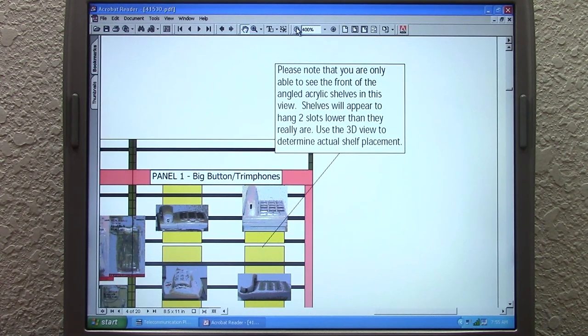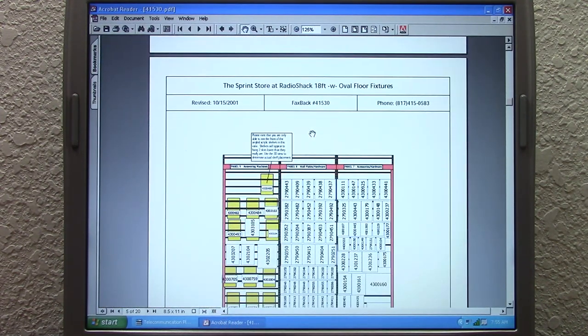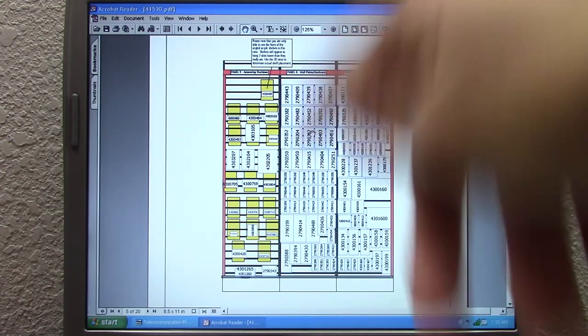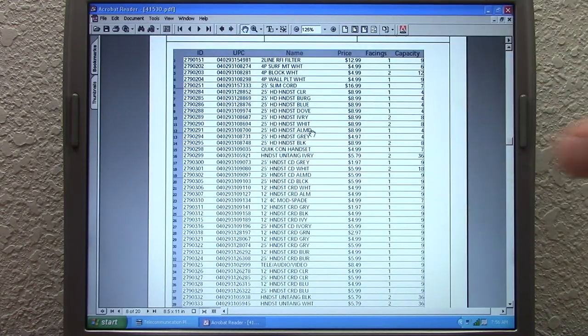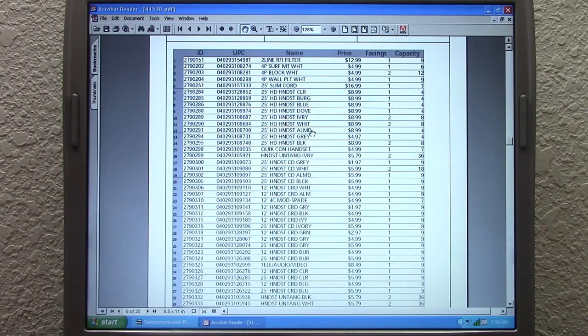3D view. Interesting. I would think you need a separate document from a different perspective. This is a much larger document, as you can see. So here we're going to get the same planogram just with the product codes as opposed to an image of the items themselves. And here is our table with all of the different item UPC codes, names, the prices, how many facings, and how many you're going to store on the shelf.